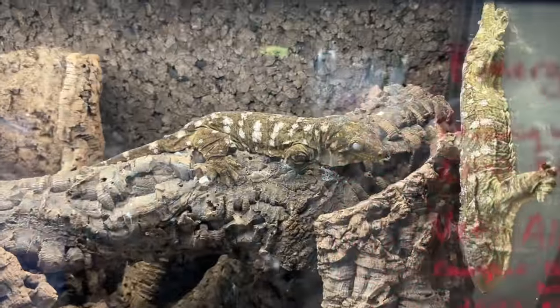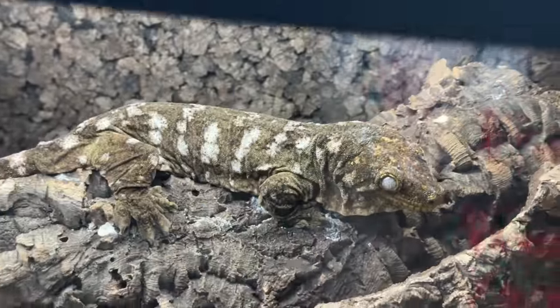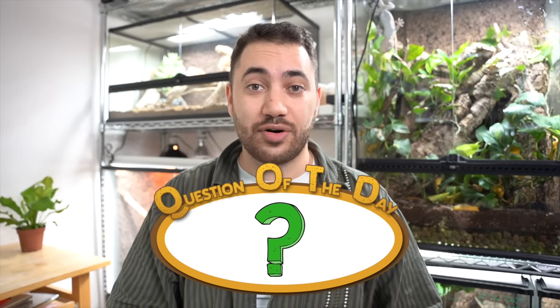Check it out, Joan Lilar basking under the UVB light. Oh, nocturnal reptiles don't use UVB. Shots fired, people. For today's question of the day, I'd like to ask you all, what should I name this animal?